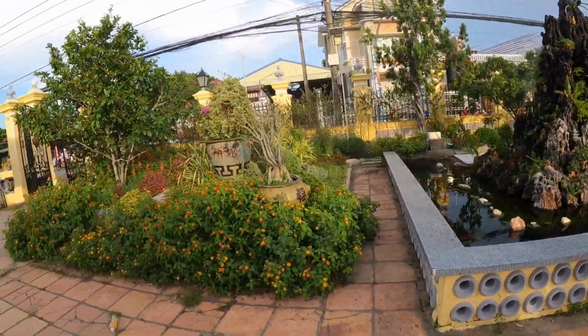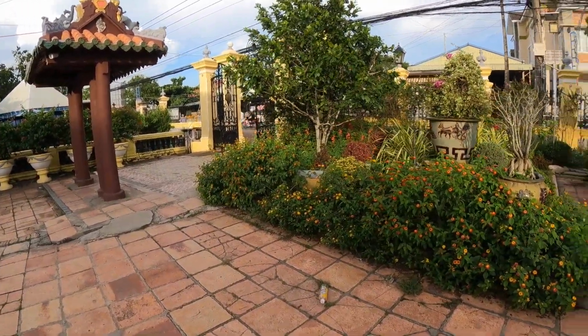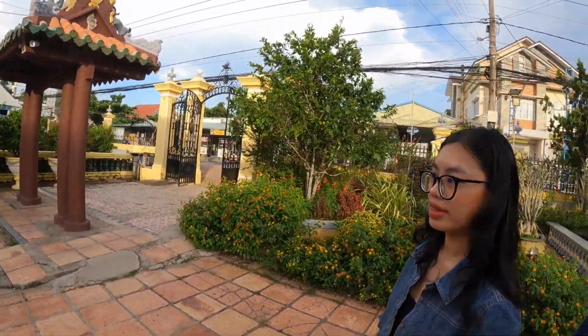Well, I think that's a pretty good tour of the old house. Yeah. I think that's pretty much it. 150 years old, the Duong family. They got a lot of wealth in the, what would that be, 1870s?